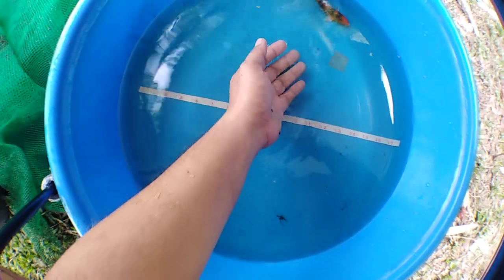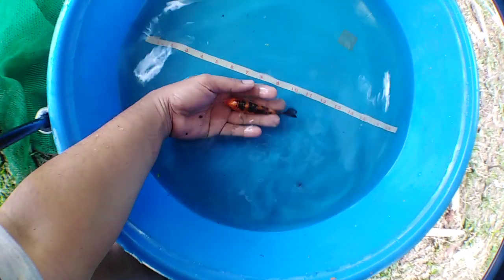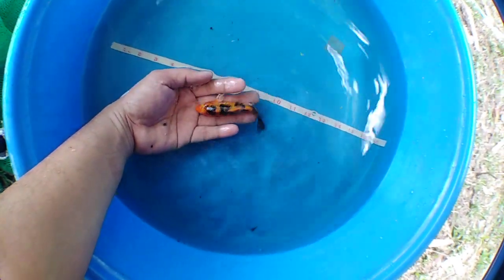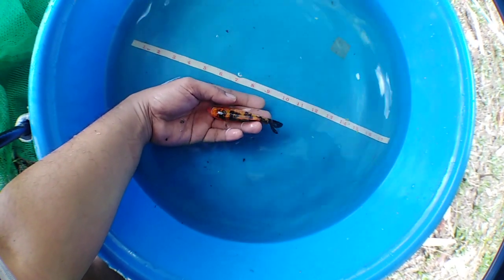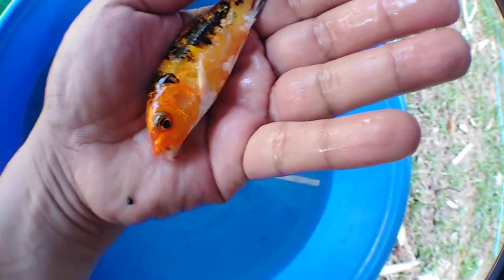I'm showing you one of my koi fish available for sale. This is a doitsu utsuri. This utsuri is doitsu, and it has a strong golden luster on its skin. So this is kin doitsu utsuri. Let's take a closer look. See, it's a doitsu.